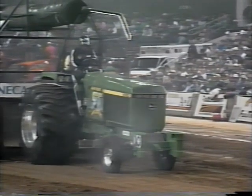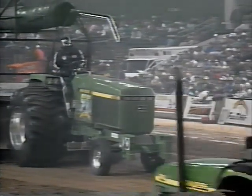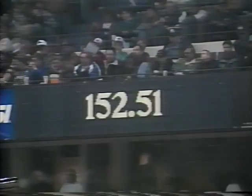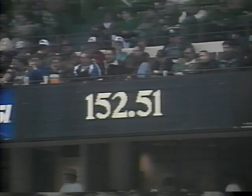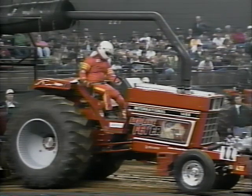Not good. Not good at all, Butch. Well, he wisely shuts it off, ladies and gentlemen. Let's give him a nice round of applause. How about it, folks? Tough luck here tonight for Dennis Riggs from North Canton, Ohio. The Green Gate Super Deer. The final 152.51 for the Green Gate Deer. As he comes to the starting line once again with Red Line Fever.